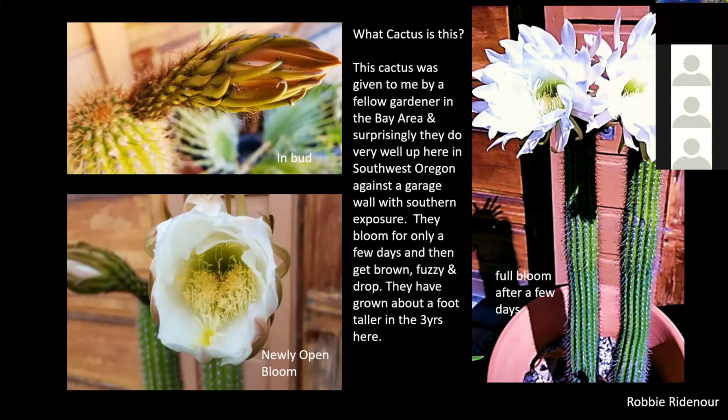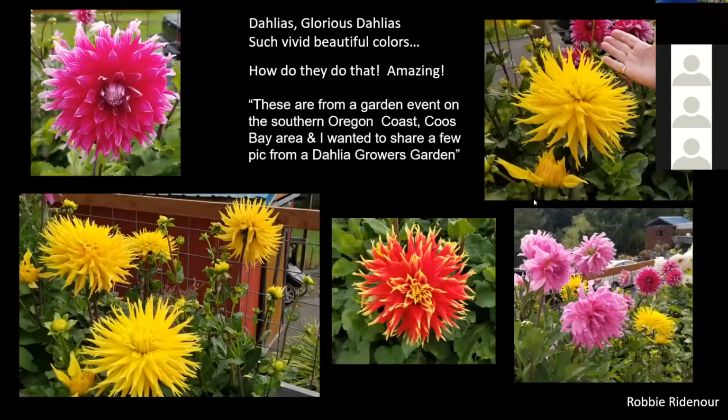How do you spell that? Echinopsis. P-S-I-S. Oh, okay. Thanks. Good note. Thank you, Bart. Sure. Okay, and then tell us about these.